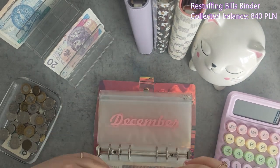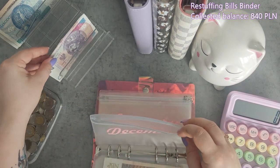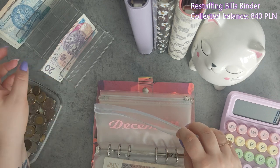And now we will be stuffing for December. So the leftover money, sorry if you hear weird noise behind, it's my cat zooming around.